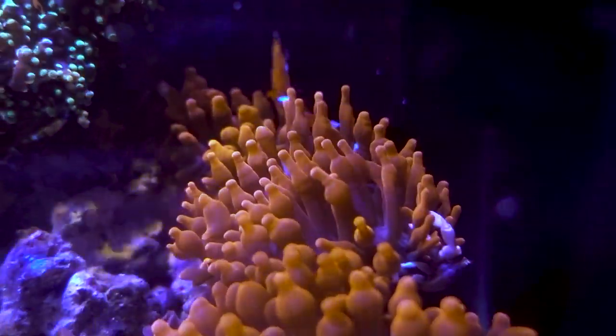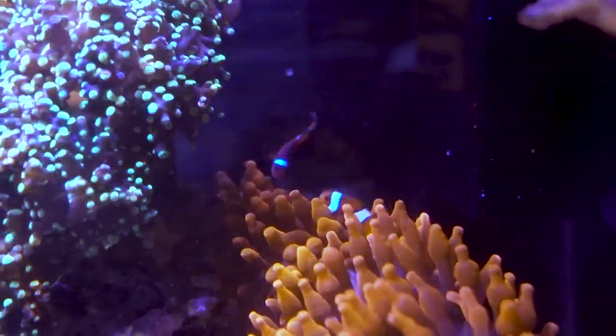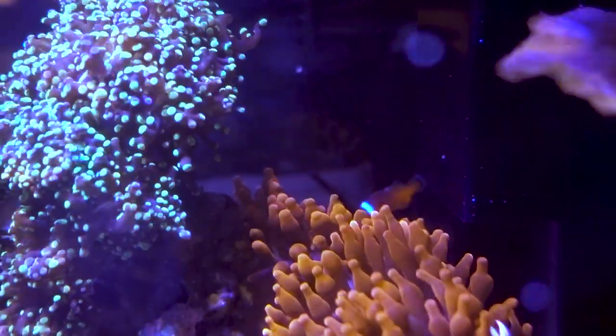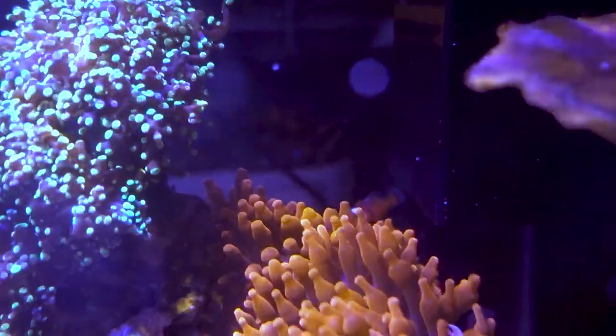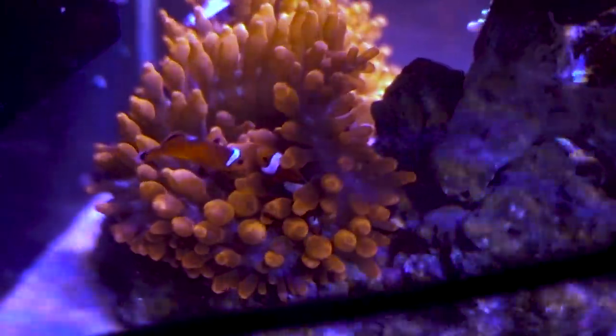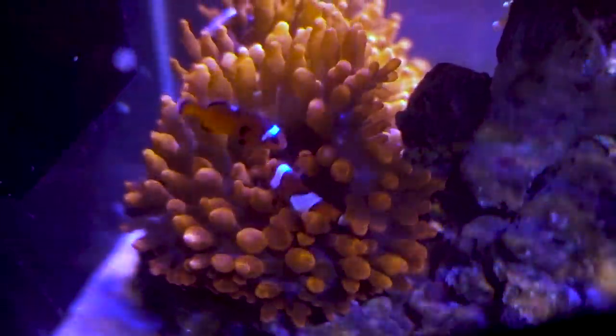Oh man, look. The new guy's trying to go in an enemy, and Nemo's like, nope, my turf. Nemo's being aggressive, defending his home. Rightfully so. Dude, I feel bad. I should've gotten a smaller one, or a larger one. So we're gonna watch them a little bit. Hopefully they'll work it out.